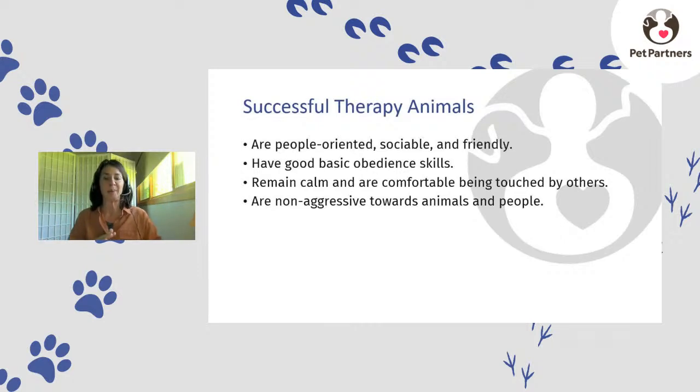Now, therapy animals aren't robots, of course. There are going to be times where animals are going to get distracted. There are going to be times where they don't feel like interacting with a particular person, and that is okay. I'm just speaking from sort of a, what is their normal set point? Can they focus on people even when there's exciting things going on all around them?